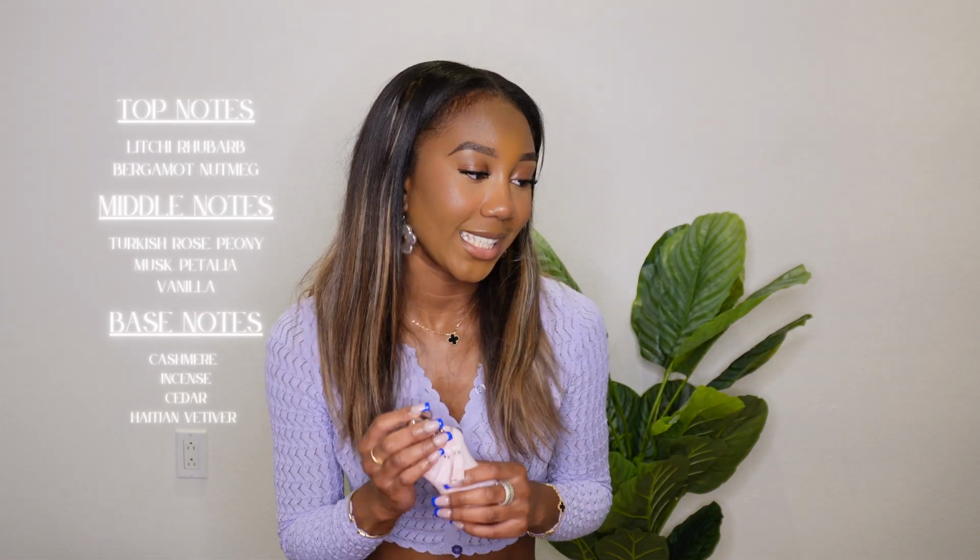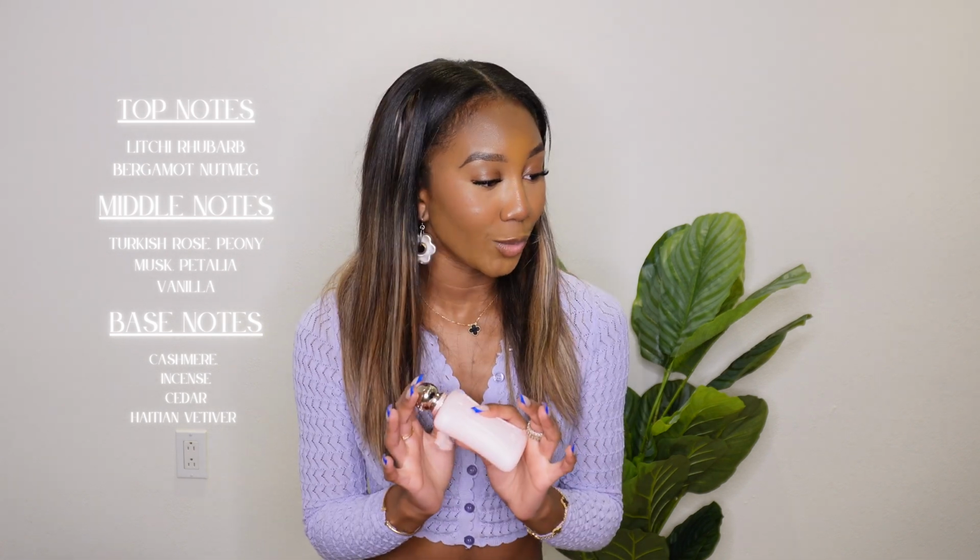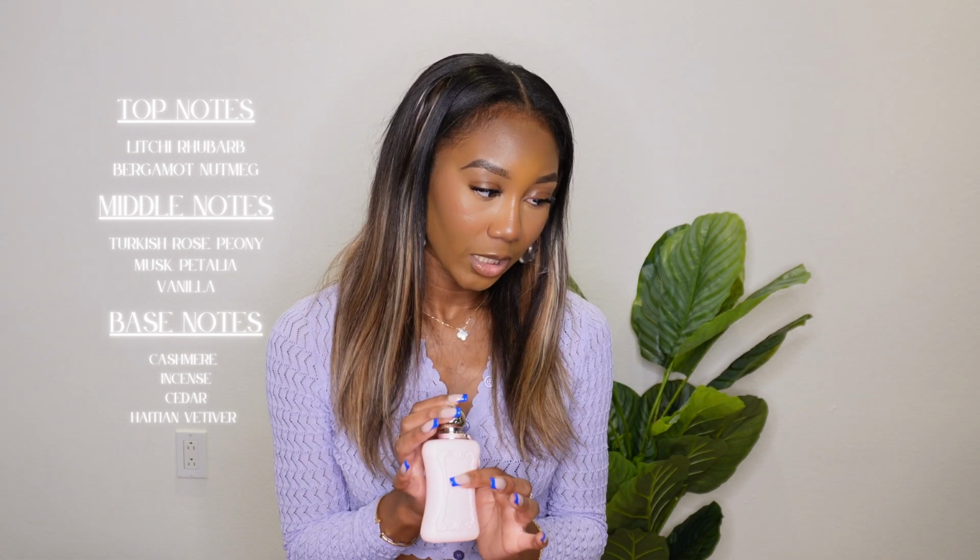So the notes for Miss Delina are lychee, rhubarb, bergamot, nutmeg, Turkish rose, peony, musk, petalia, vanilla, cashmere, incense, cedar, and Haitian vetiver. She's a winner. I know some people don't really like this fragrance because they say the rhubarb is a little bit too sour for them, and they like the vanilla take on Delina Exclusif. So if you like fragrances that are a little bit more warm, like me, but I don't know, something about the DNA of the original Delina just really does it for me, and I have nothing like that in my collection. It's very sweet, it's very tart. It really does well on my chemistry, and I feel like the prettiest princess at the party.